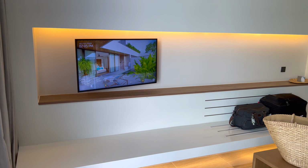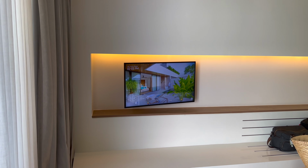Look at all of this wasted space. All this just to put your beautiful suitcases on display? How about a sofa?